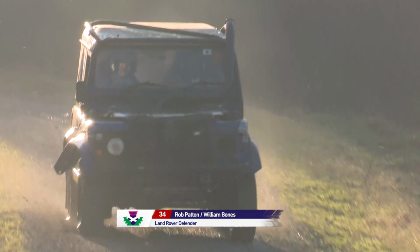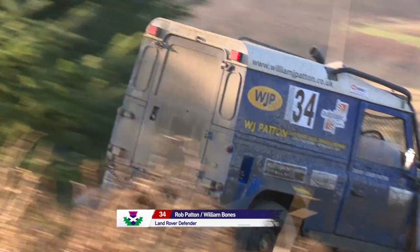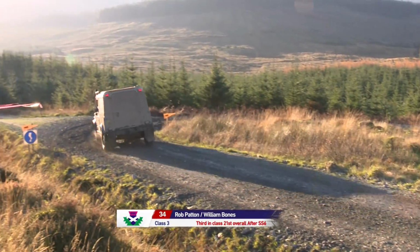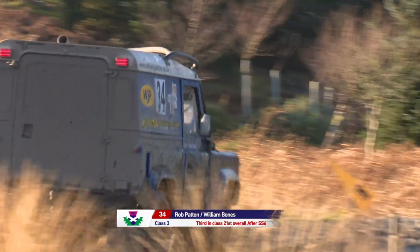Robert Patton has had an eventful day, and his battle scarred defender will have a few tales to tell from the end of the rally. He dropped out of the top 20 in the afternoon stages, but is still second in class and will no doubt still have a smile on his face.